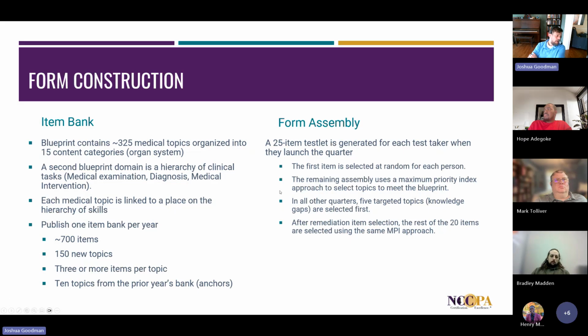The form is assembled individually for each person on the fly. You hit go and we assemble the template when you hit go. The first item is random. After that, we use an automated assembly process to build to the blueprint. We always choose the remediation items first, and I'll talk about that process in a minute. And then we backfill the remaining topics to meet that blueprint. The idea is by the time you get to the end, you've met the entire blueprint set of constraints.